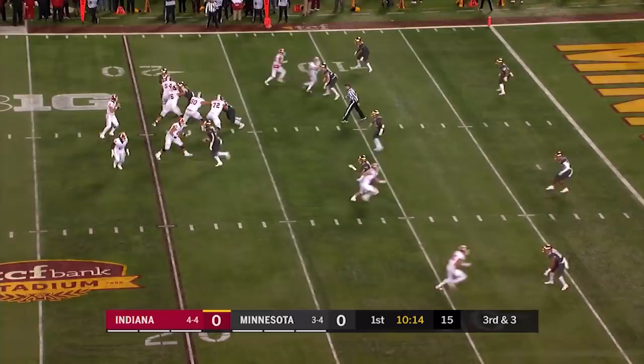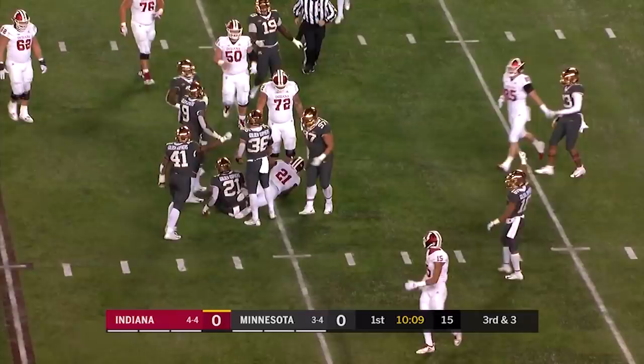On third and three, Scott out of the backfield, his second catch this drive, and he appears to be short. Ryan's a figure would have been caught. Third and long.